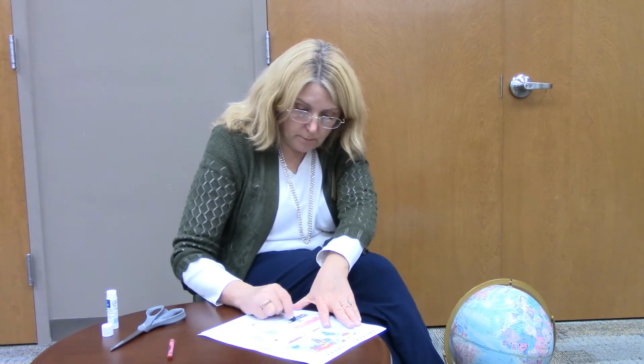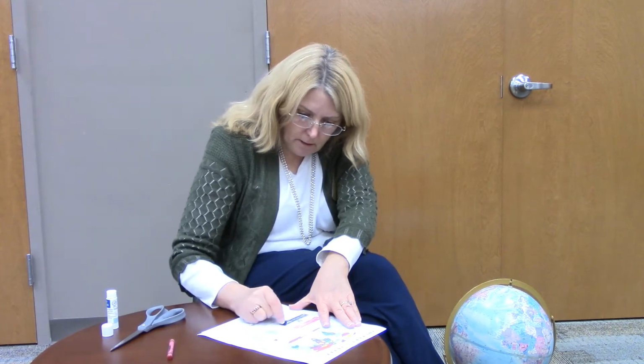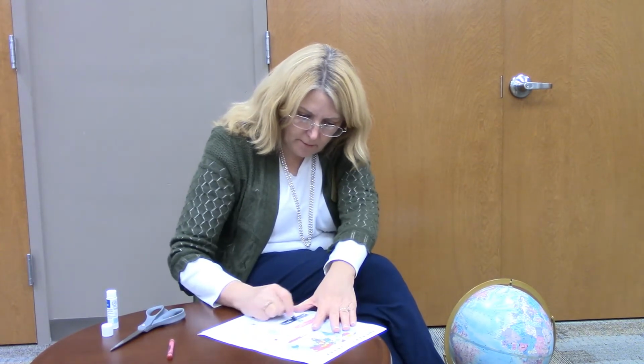You could just cut the map from the back and paste it on if you want, but I think coloring it's just a little bit more fun. Okay, now for there you go.